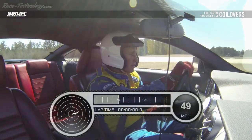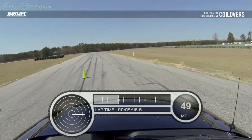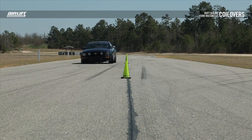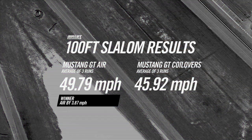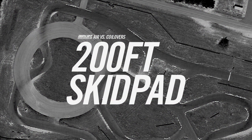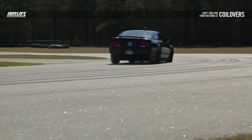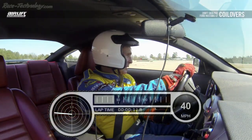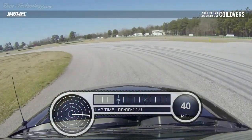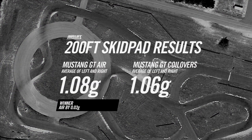Definitely a little more delay in the steering input compared to the AirLift. The fastest slalom speed in the Mustang easily went to air suspension. Doesn't feel like the grip's quite as much as what we had before. May go with the throttle a little bit more to get it to stay consistent. Driving the 200-foot circle, Air again topped Coilovers.